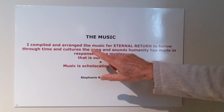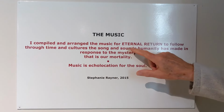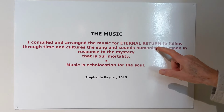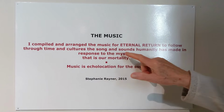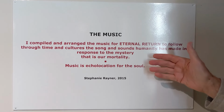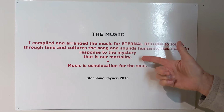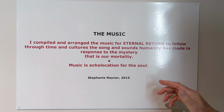The music. Stephanie says, I compiled and arranged the music for the Boat of Eternal Return to follow through time and cultures the songs and sounds humanity has made in response to the mystery that is our mortality. Music is the echolocation for the soul.